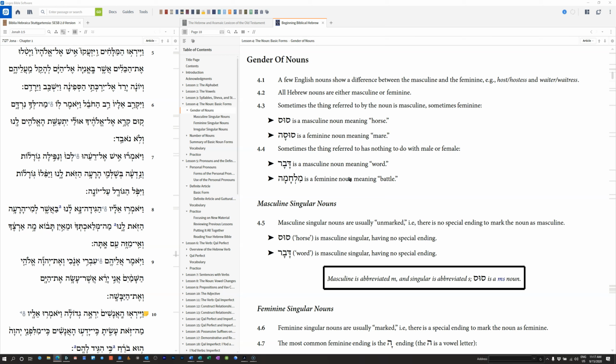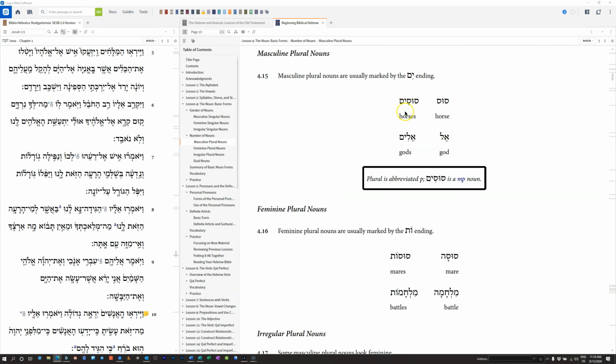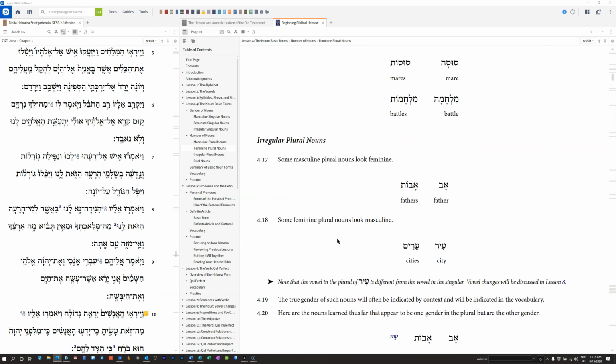Now there are some words that maybe are masculine or maybe feminine, but for the most part, 95, 96, 97% of Hebrew words will either be masculine or feminine. When they're masculine, they usually don't have any apparent ending in the singular. When they're feminine, they usually have a qamets hey ending in the singular. When they're in the plural, the masculine usually has a hireq yod mem ending. In the feminine, the plural usually has a holam vav tav ending. I'm saying usually on each of these because there are some weird exceptions to this.